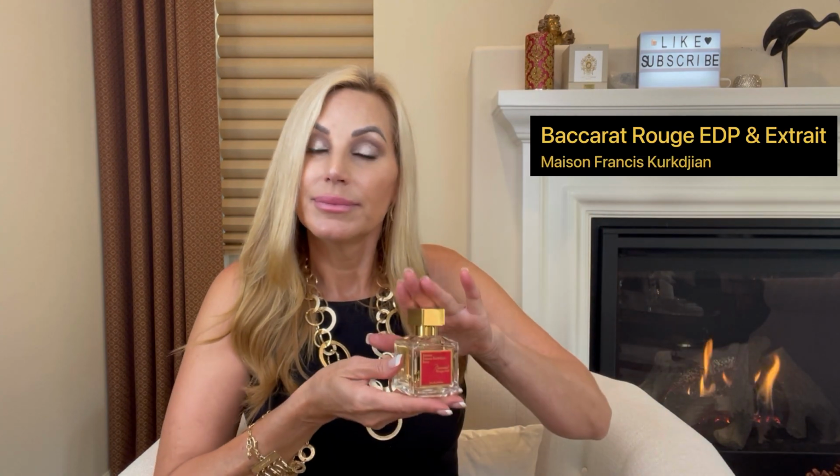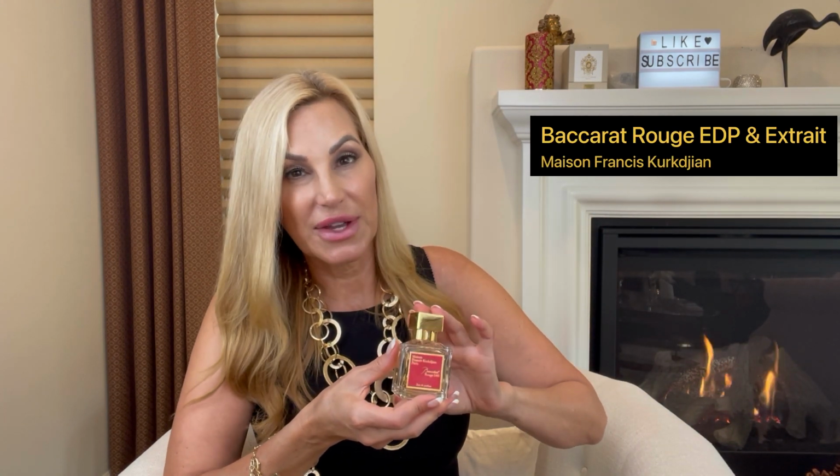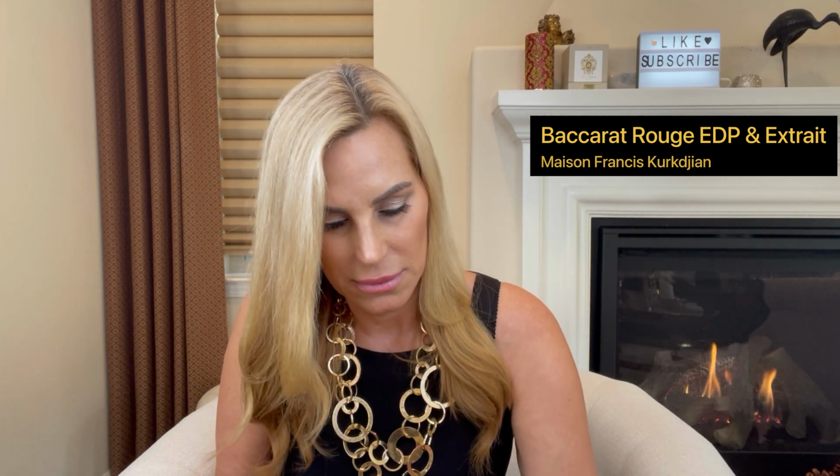And let's just get out of the way the two most commonly thought of saffron fragrances, which is Maison Francis Kurkdjian's Baccarat Rouge 540 and the Extrait version. I've gone back and forth with which is my favorite. They do have that saffron in there, sassing it up a little bit with that sweetness going on. I find the sweetness to be different in the two. Of course, they are very much the same, but also quite a bit of difference.